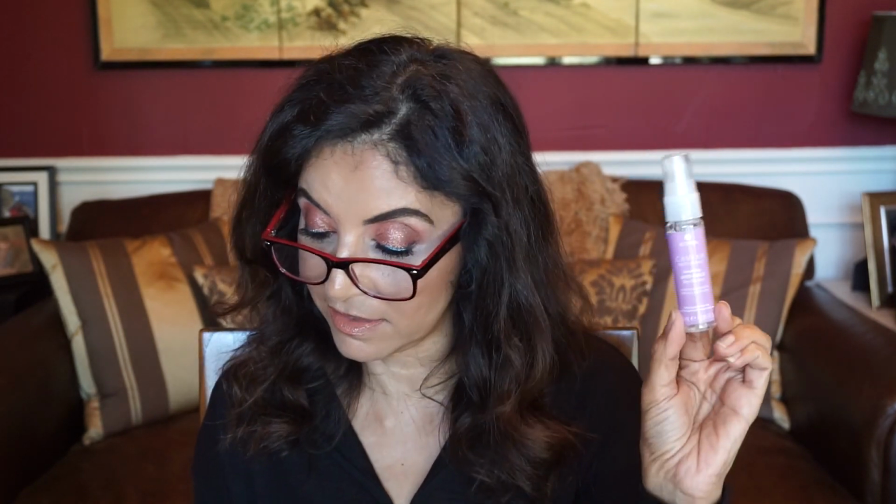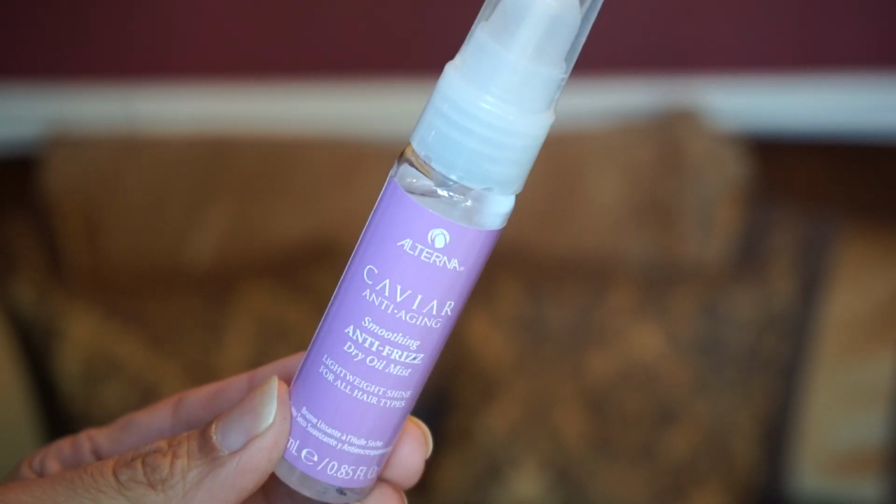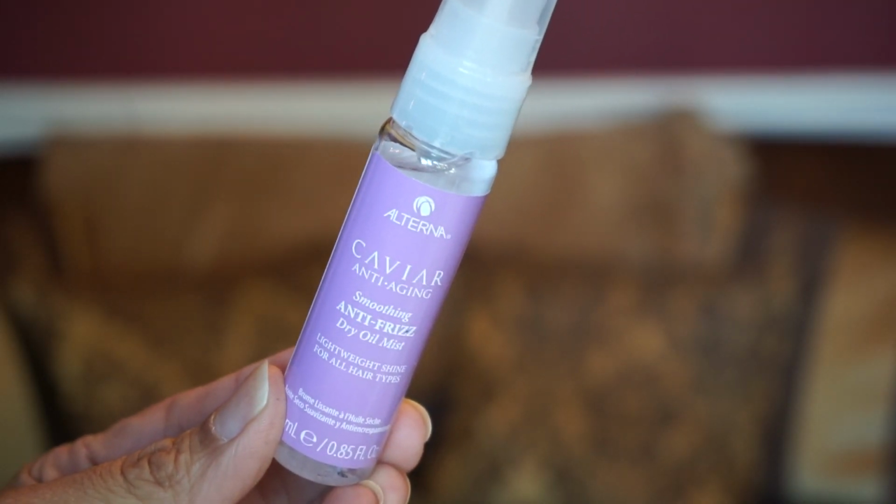All right. A product here by Alterna, I believe that's how you say it. Caviar Anti-Aging Anti-Frizz Dry Oil Mist for the hair. Say goodbye to an untamed mane this fall. This mist will keep your locks silky smooth and frizz-free.